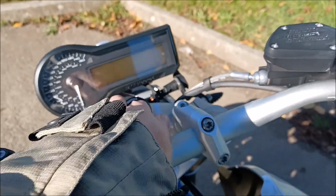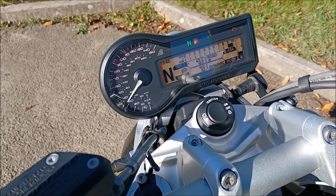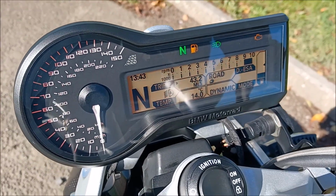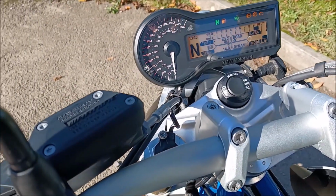Right, let's pop her on a minute. Keyless ignition, as you can see. Ta-da! Oh, hello. Info. Fuel light's on. There we are. Loads of info on the dash, and you can alter that depending on what view you want. That's the one I prefer. The trip meter.